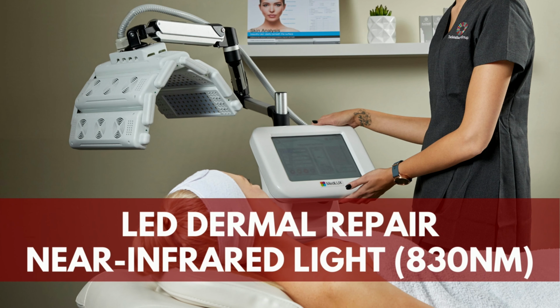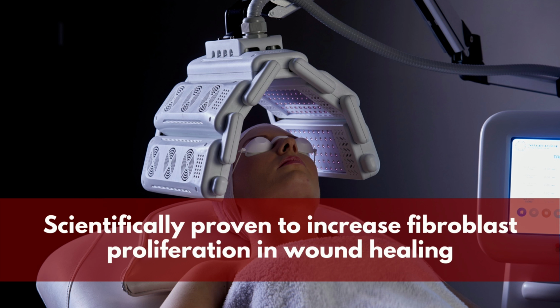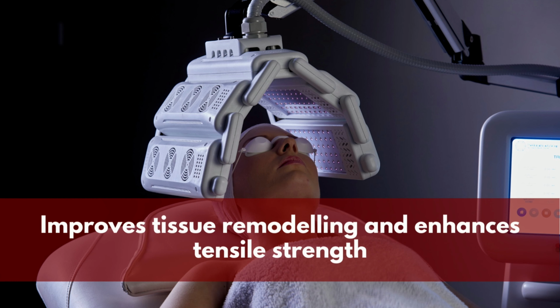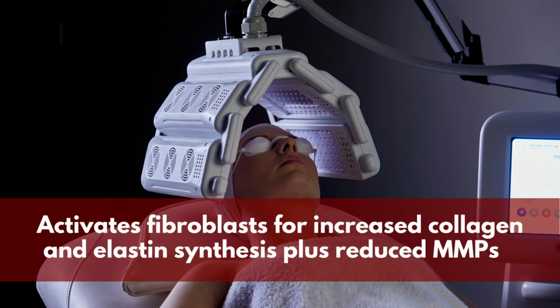Near-infrared light at 830 nanometers has been scientifically proven to increase fibroblast proliferation in wound healing, leading to improved tissue remodeling and enhanced tensile strength. Near-infrared light activates fibroblasts for increased collagen and elastin synthesis and also helps to reduce the collagen-degrading enzymes.